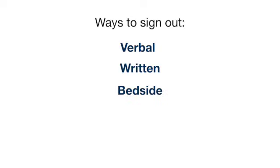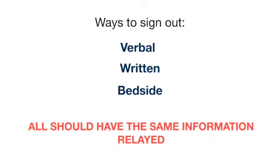How to do a proper sign out or handoff. We do 3 ways of signing out. We do verbal or peer-to-peer, written through Epic Handoff, and bedside for sick patients. All should have the same information relayed.